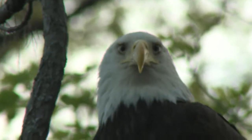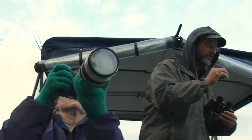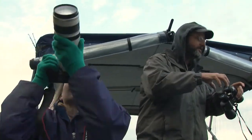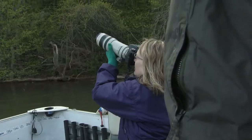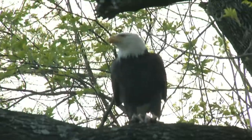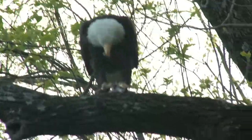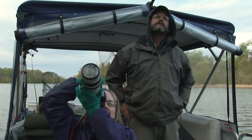Look at that. It's so awesome when they look right at you. You know, their pupils go from tiny, and when they look right at you, it's like the pupils. I'm married to Mike Ostrander. This is his livelihood, taking people out to see eagles, to go fishing. I mean, I can't think of a better partner who has the same loves that I do.